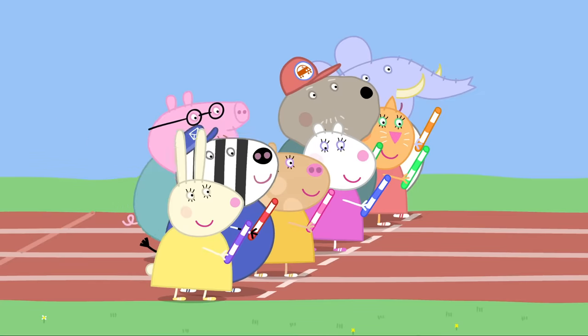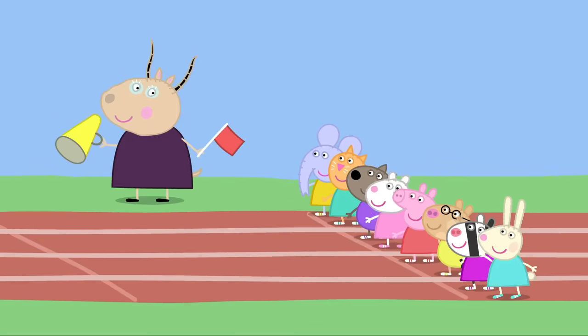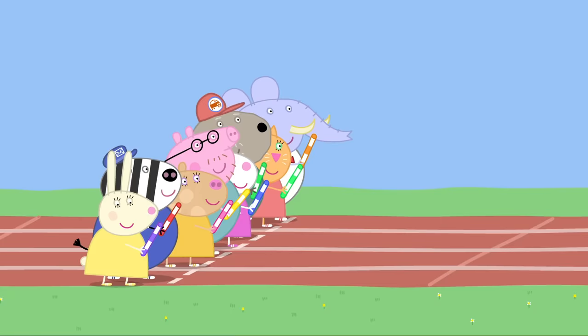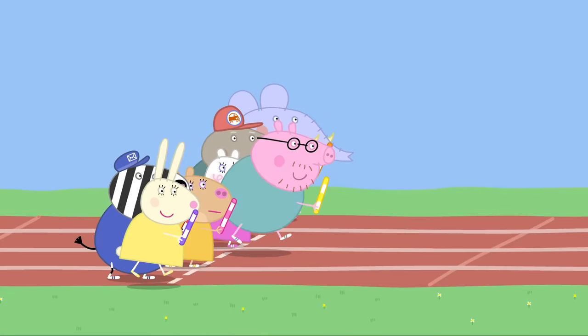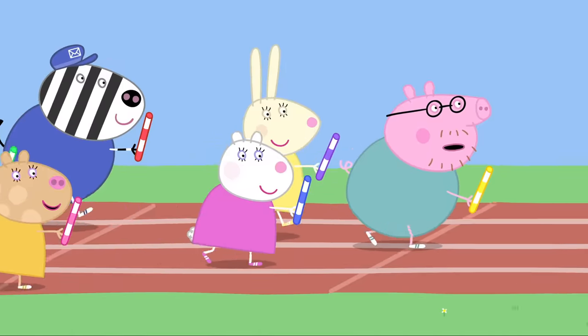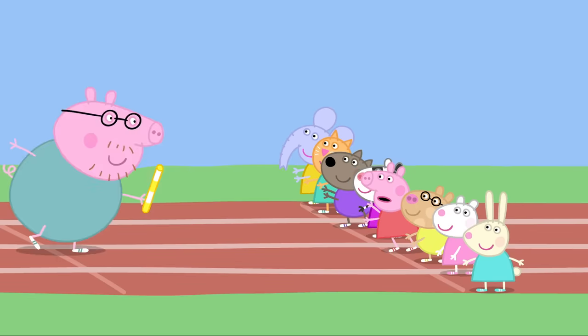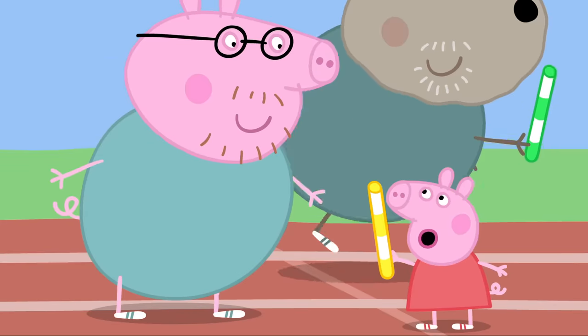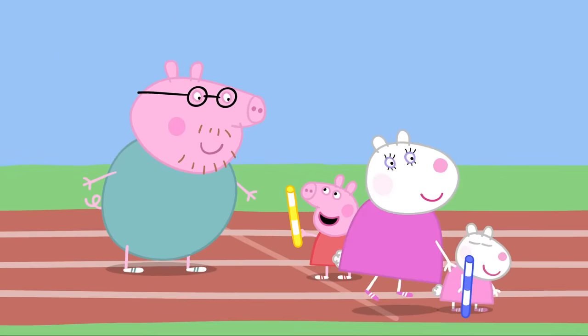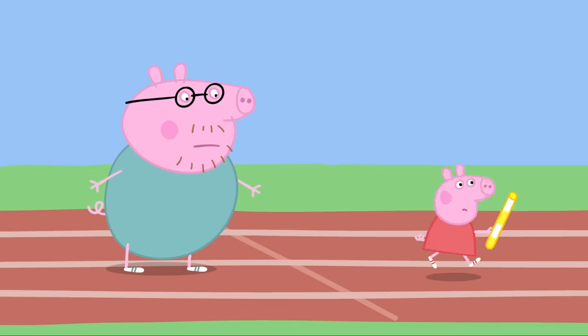The mummies and daddies will run the first part of the race and then hand the batons to the children. Mummies and daddies, ready, steady, go! Run, Daddy! Daddy Pig is in the lead. Come on, Daddy! Come on, Daddy! Thank you, Daddy. You did very well. Now it's my turn to... Peppa, stop talking and run! Oh!